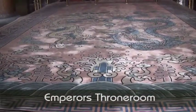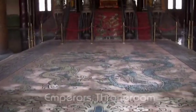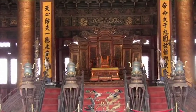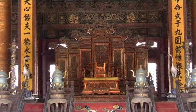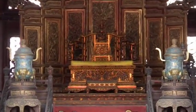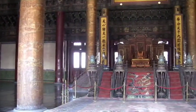The throne room here is the one from the Hall of Preserving Harmony. It's one of 3 halls, including the Hall of Supreme Harmony and the Hall of Central Harmony, each one containing a throne room. The Hall of Supreme Harmony is the largest of the 3 halls and rises some 30 metres above the level of the surrounding square.